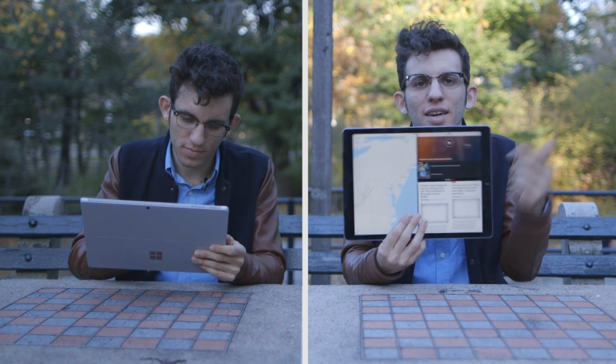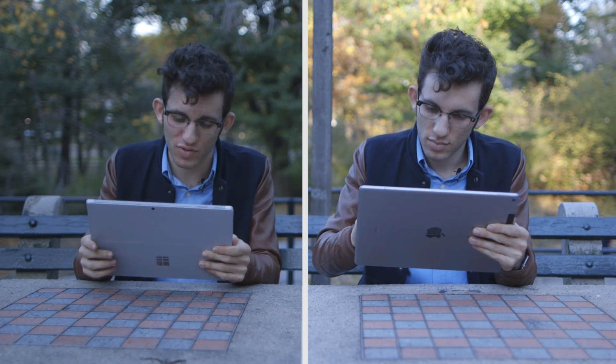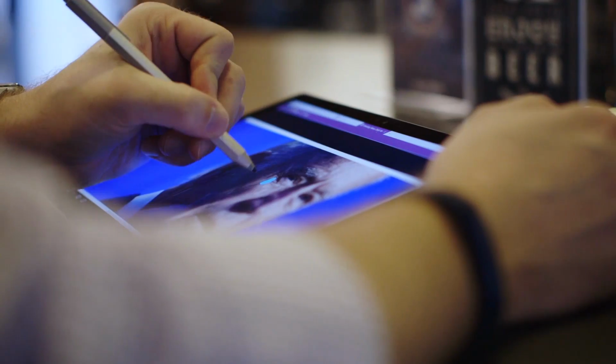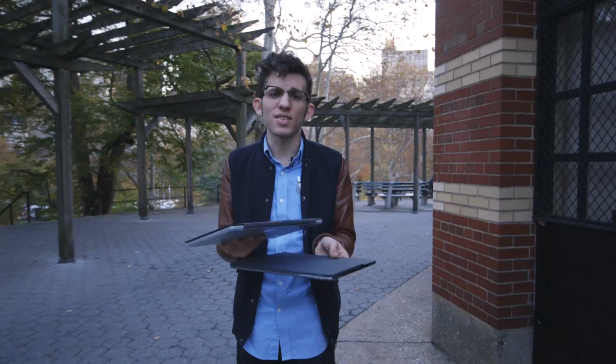You can run two side-by-side apps on both. They look really big and nice on the iPad, but chances are you'll get a bit more done with two desktop apps on the Surface. And that's what's so interesting here. The history of these two devices colors so much of how you use them. The iPad Pro is a tablet first, and the Surface Pro is a laptop first. Both are trying to be right in the center, but for now, you have to choose which side you want the most.